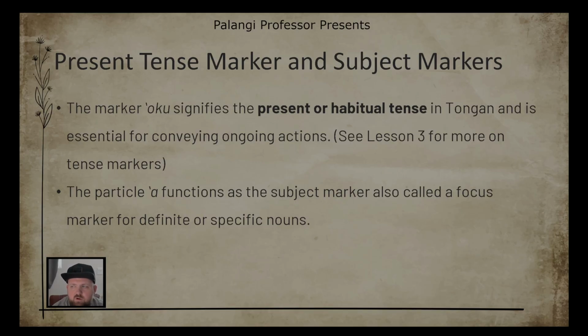It signifies the present or habitual tense in Tongan, and it's essential for conveying ongoing actions. And the particle a functions as a subject marker or focus marker for definitive or specific nouns. So the subject marker a doesn't really translate to anything in English. It just lets us know that the next noun in the sentence is the subject. In most cases, a, there is one situation where it would become the object of the sentence, but we'll discuss that in further lessons.